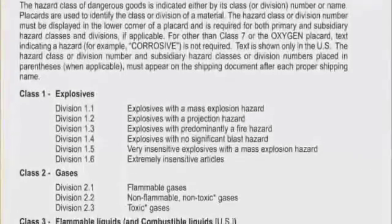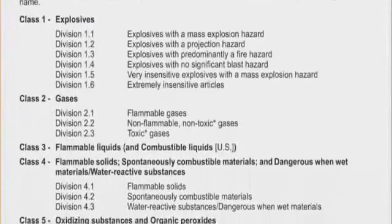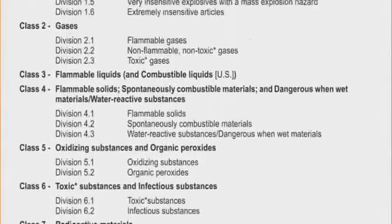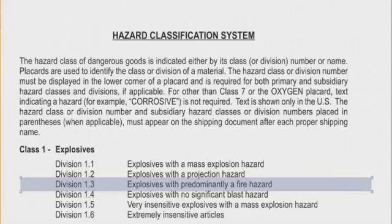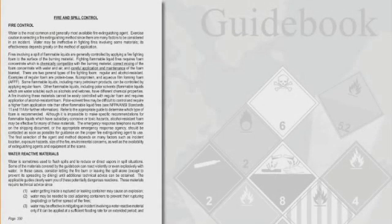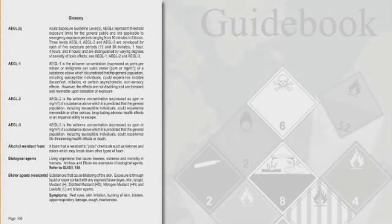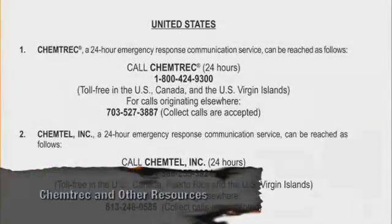Also located on the front of the ERG is the Hazard Classification System, which shows the 9 hazard classes and corresponding subdivisions. For instance, Class 1.3 refers to Class 1 explosives, which are predominantly a fire hazard. The back of the ERG has sections on protective actions, fire and spill control, terrorist, chemical, and biological agents, and a glossary.